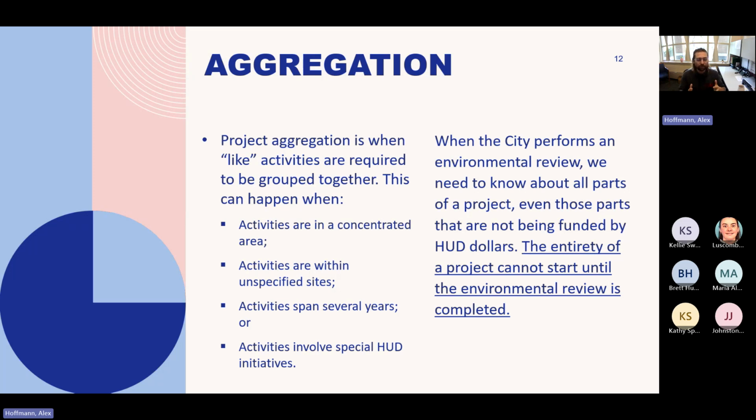So this largely means if you're applying for funding from us for maybe part of a project that you're doing, you can't have already started a different part of that project without an environmental review and then get funding from us and essentially only do the environmental review on that part of the project you're getting funding for. The way HUD looks at these projects is that they are all parts of the same whole.